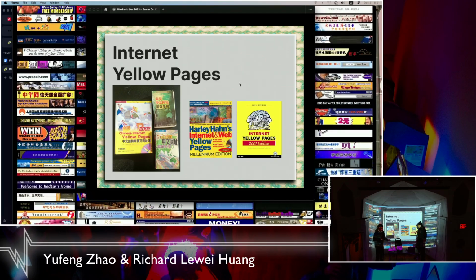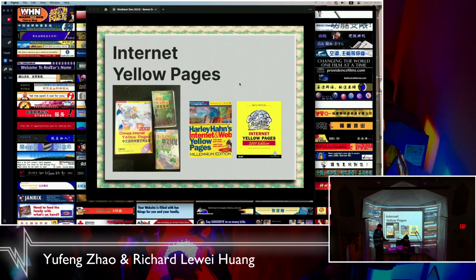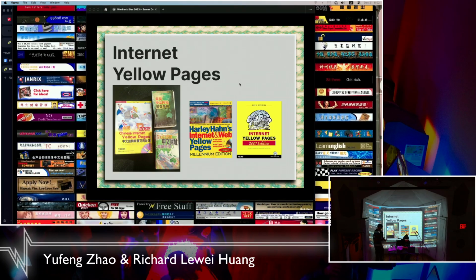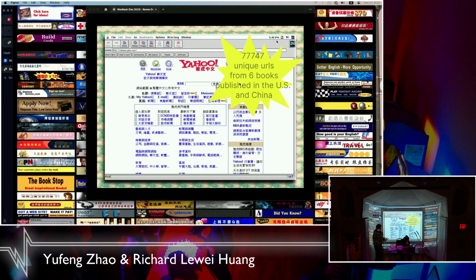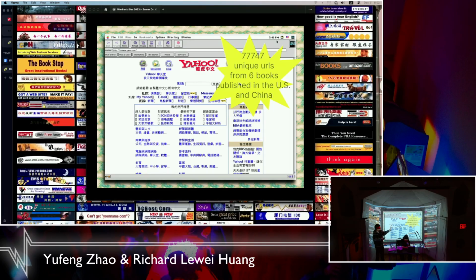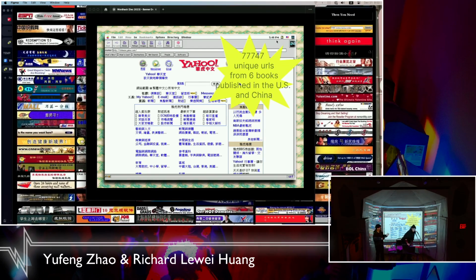So we found these books, and I was a first-year PhD student, and my original plan with the books was to use the URLs in these books to gauge the archival rate and archival quality of Chinese language URLs on the Wayback Machine. So together we devised ways to extract URLs from the books. In total, we extracted more than 77,000 URLs from 6 books like this, published in the United States and China.